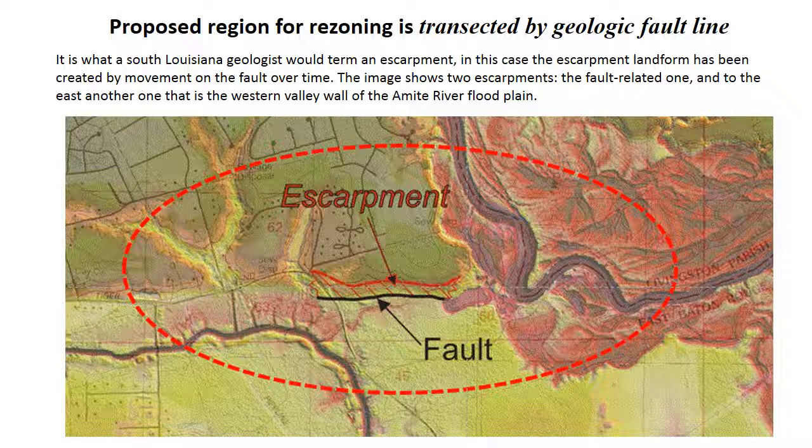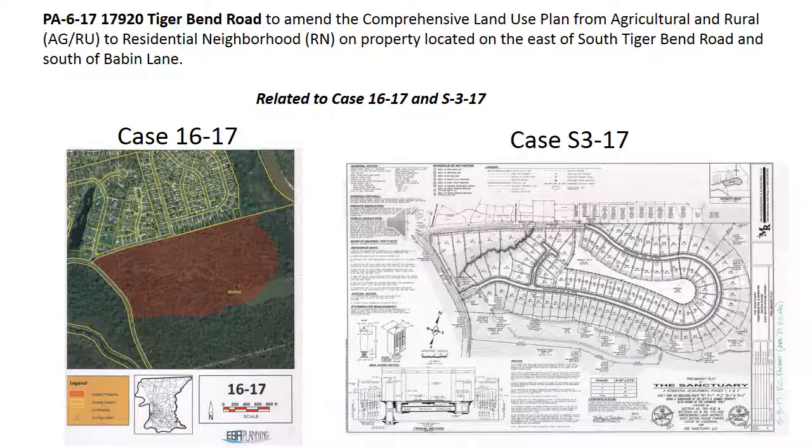This region is what a South Louisiana geologist would term an escarpment. In this case, the escarpment landform has been created by movement on the fault over time. Shown here is the region proposed for rezoning from agricultural and rural to residential neighbourhood.